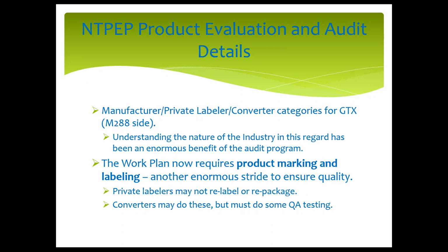We understand this now. We've written the work plan around it. Data mine, the online data warehouse, revolves around it. And this gives us a lot of confidence in the traceability of all the products that are in the system. And because of what we found here, the work plan requires product marking and labeling, certainly on the geotextile side. This has been another enormous stride to ensure quality.